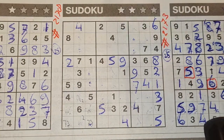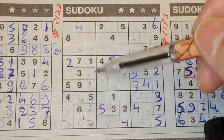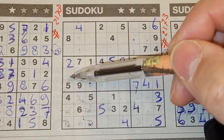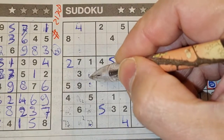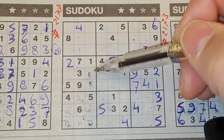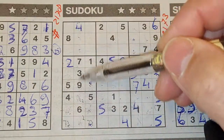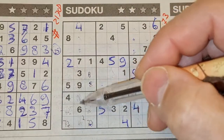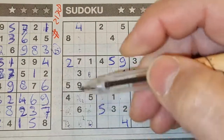Same with the 8. In this big square, 3 missing numbers. One of the missing numbers is an 8. We see here an 8. No 8 in this box. So the 8 could be here, could be there. So we have an 8 in this column, 8 in the third column, so the column between the second column. The only 2 places for the 8 could be here, could be there.